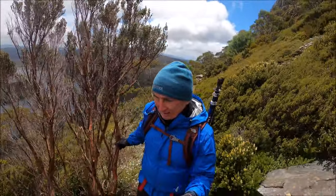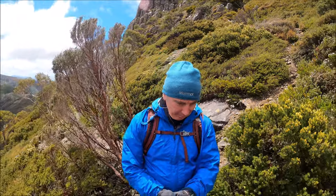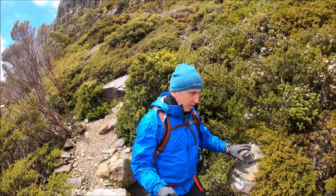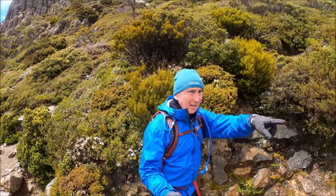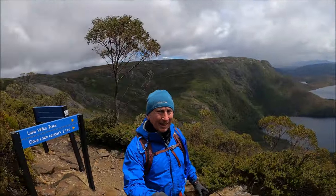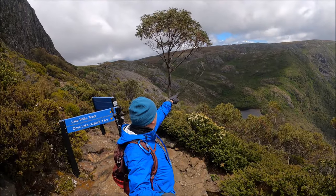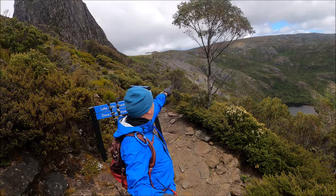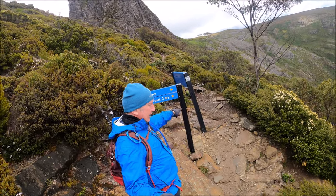Okay, just come up to the point where Melissa and I turned off the Face Track when we were coming the other way from Marion's Peak over there. We went along to Kitchen Hut over there, then came along the Face Track to here.